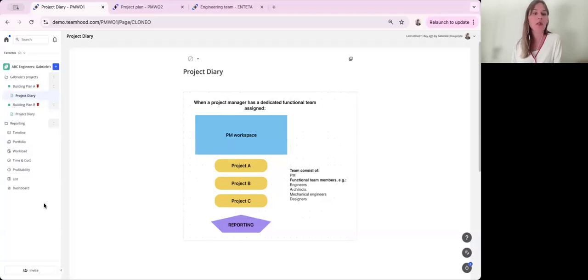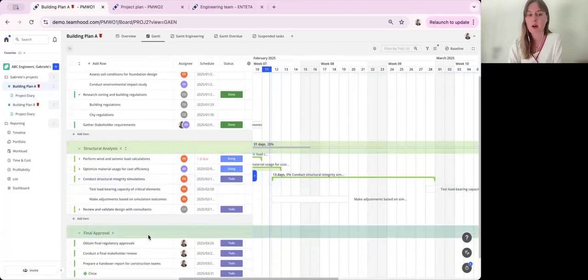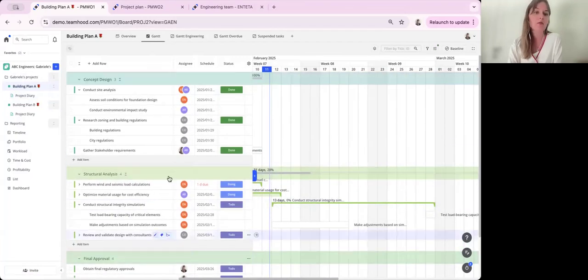Now let's get to the building plan, or the project plan, and see how it looks on Teamhood. I'll open the building plan board right here. So what do we see here? You can see different project phases set up as rows. We see concept design, structural analysis, and final approval as separate rows, meaning different project phases. You can add as many rows as you like by simply clicking on this Add Row button here.